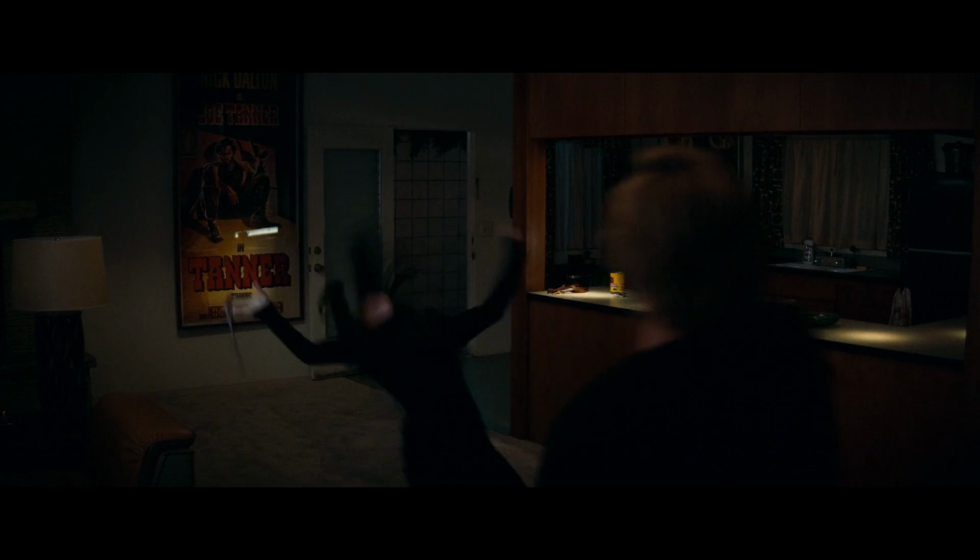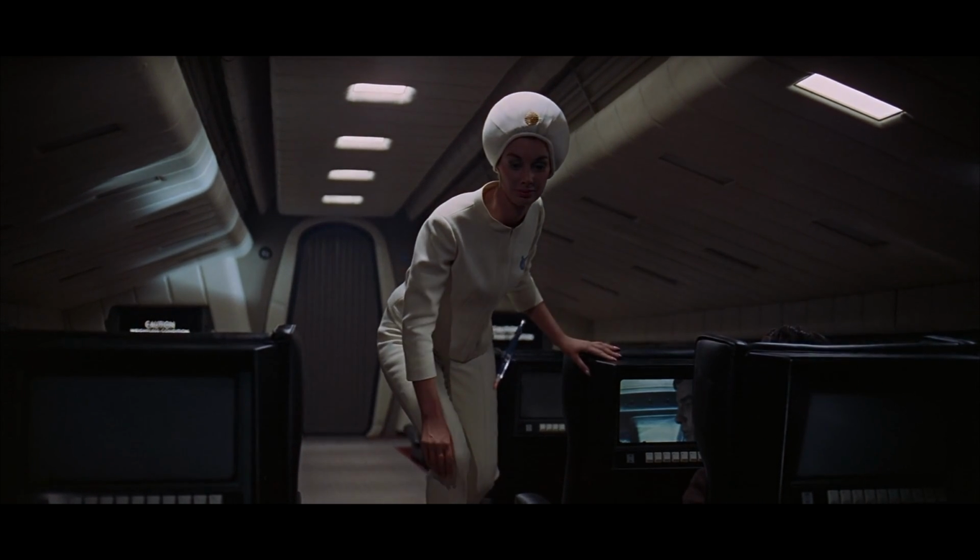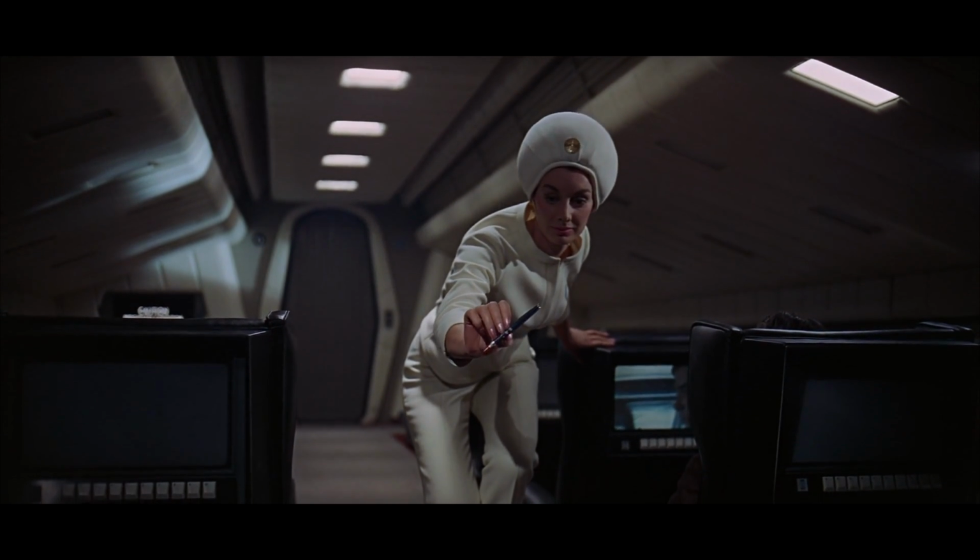Could that not be exactly the same thing that they did for 2001: A Space Odyssey with the pen? Maybe they have some kind of blocking glass. I don't know. Maybe. But that's the way you could do it. It's well done.